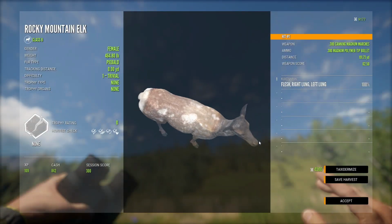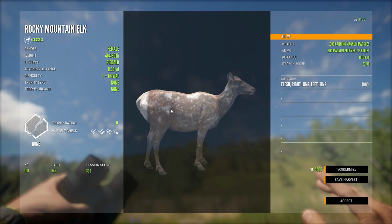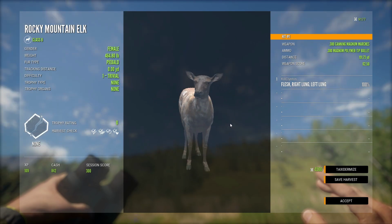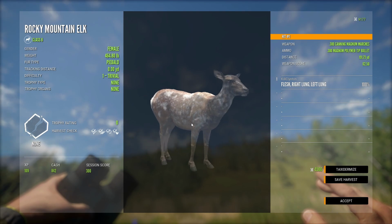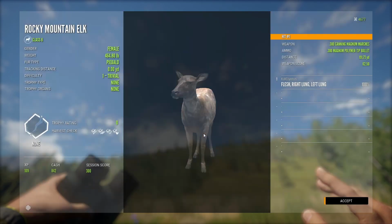They look so cool. Not quite as nice as the piebald roe deer, but they are definitely one of the nicer piebald models for sure, the Rocky Mountain elk. We got double lung on that shot from 191.73 yards away with the 300. And that is a very cool trophy for the Trophy Lodge.